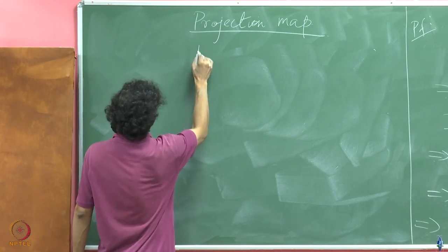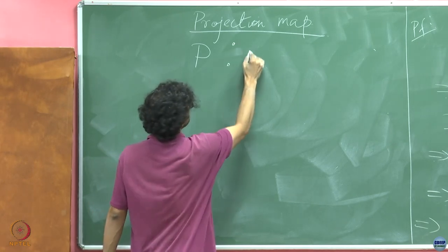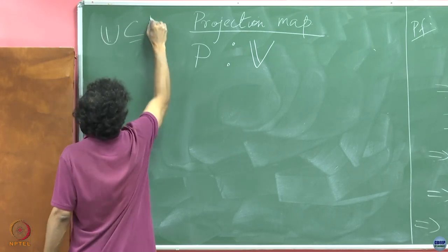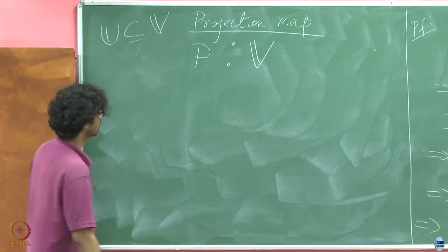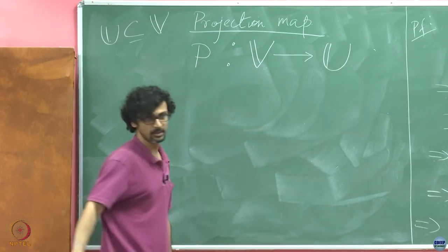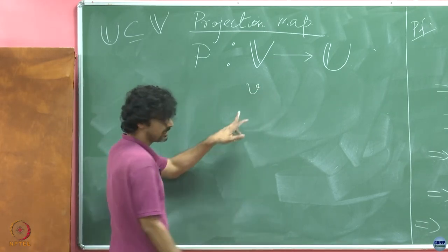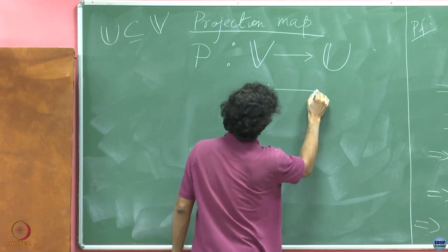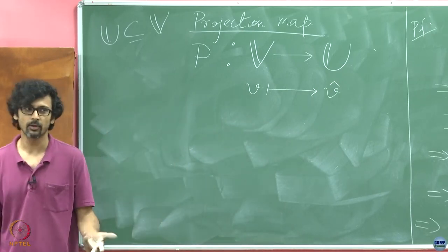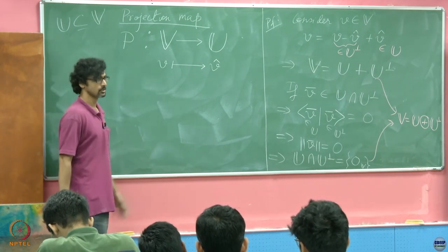So there is this projection map P, which takes objects in V. Of course, first of all, you obviously have a subspace of V sitting inside it, which is U, right? So this is a mapping from a vector space V to a subspace of itself. And what sort of a map is this? It takes fellows in V and maps them to their best approximations in U. And by now we already know what this best approximation business is. So that's all it does. So this is a projection map.